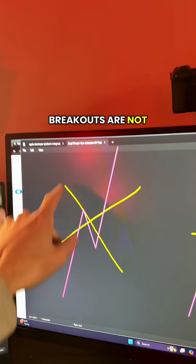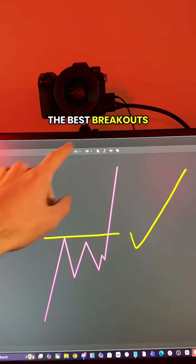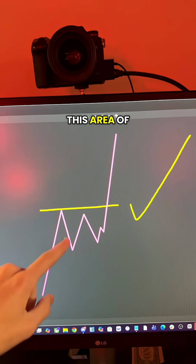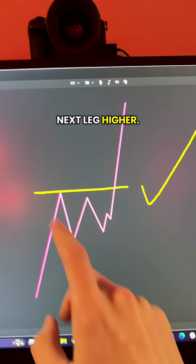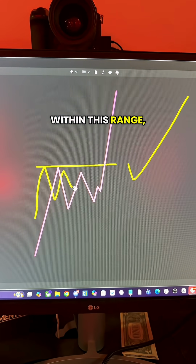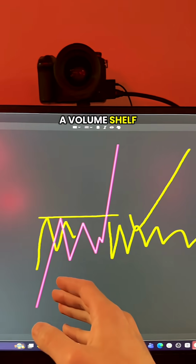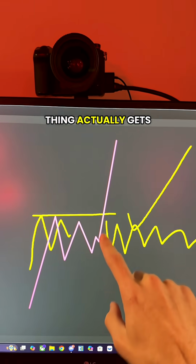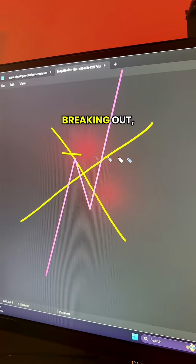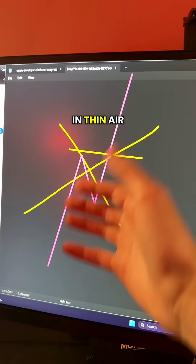See, the best breakouts are not breakouts that look like this with zero defined risk, zero defined breakout level. The best breakouts are the ones that look just like this, where you have this area of consolidation before that next leg higher. Now, the reason why this area of consolidation is so important is because as price is trading within this range, a lot of volume takes place in this range. And this volume creates a volume shelf, which acts as an area of support once this thing actually gets breaking out. See, over here, once it gets breaking out, you don't really have much volume through here, so there's nothing to really hold price up, and it's kind of just floating in thin air on stilts.